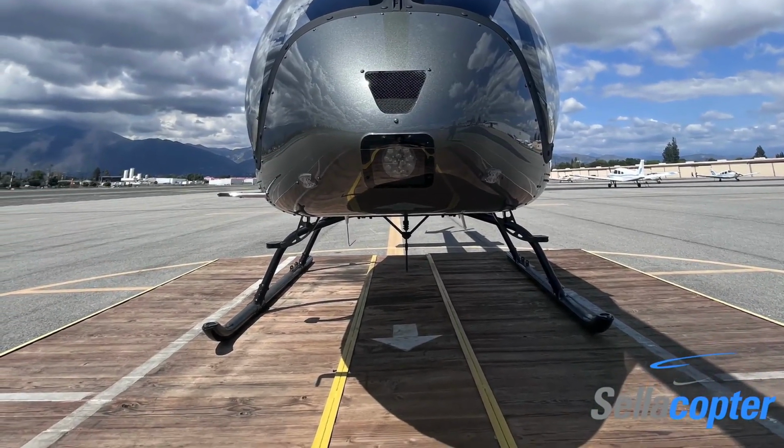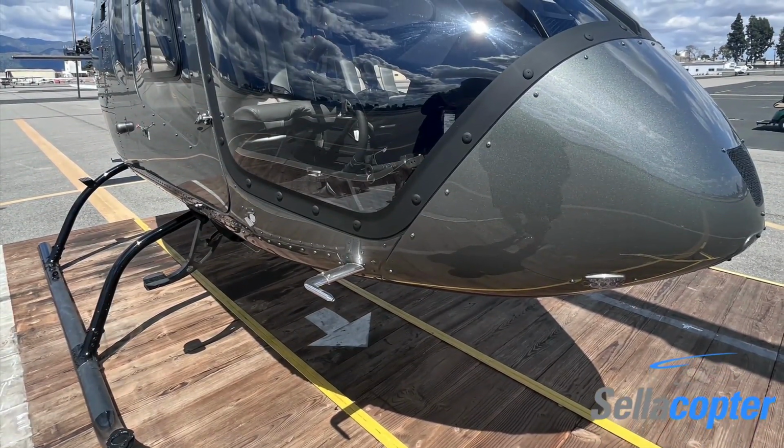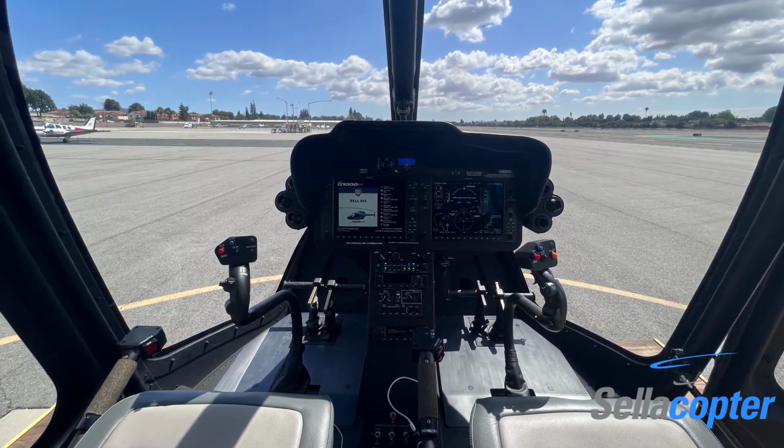The exterior is a sleek gunmetal gray with black registration, providing a masculine, modern look. The interior is equally impressive, featuring cream leather with gray accent.